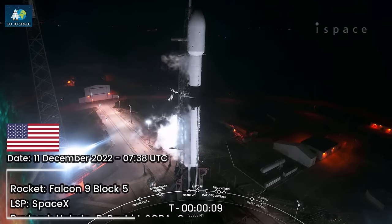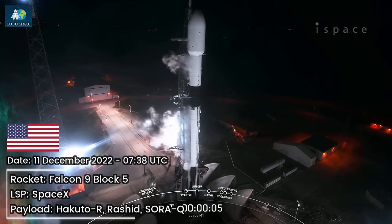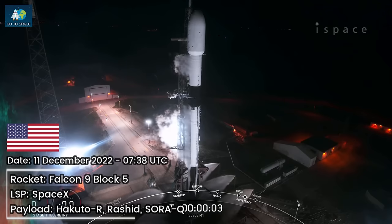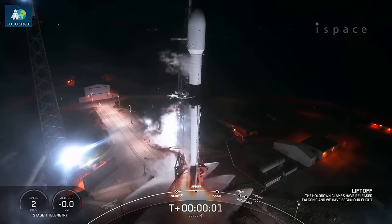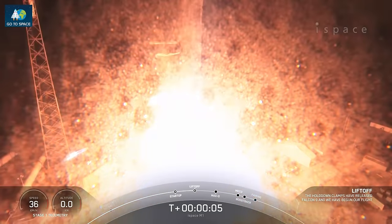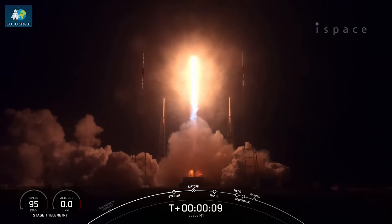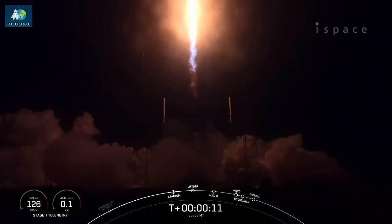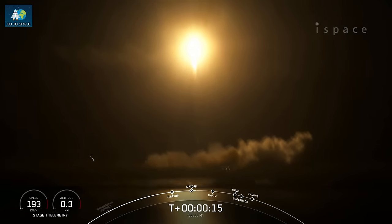10, 9, 8, 7, 6, 5, 4, 3, 2, 1, ignition, liftoff. Vehicle's pitching downrange. Stage 1 propulsion is nominal.